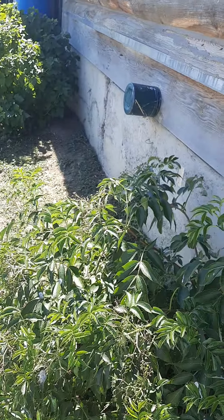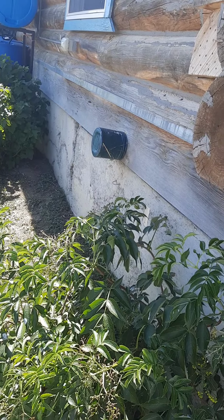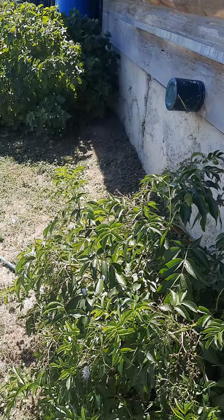This is on the north side, north corner of the house. So it gets the morning sun, but it doesn't get that really hot afternoon sun, and it's protected from the wind.